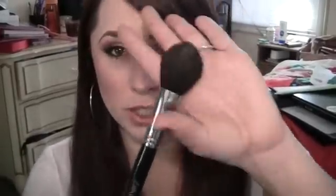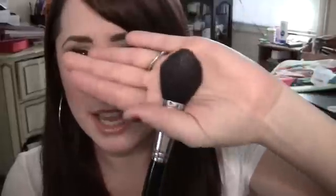But this is the perfect brush. You can see it's kind of got a little bit of a point here, and that's what I love about this brush. I use this for everything, but the main thing that I can't live without it for is contouring, because it's super pointy, so you can get your contour concentrated, and then you use a lighter hand and you can blend it out really easily.